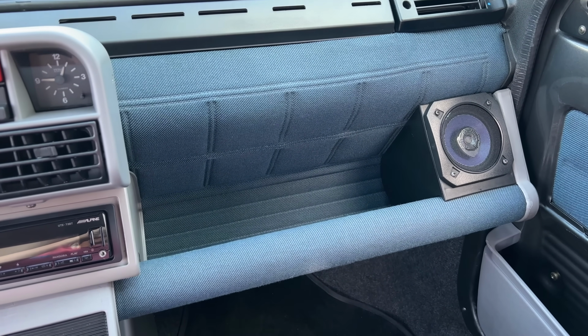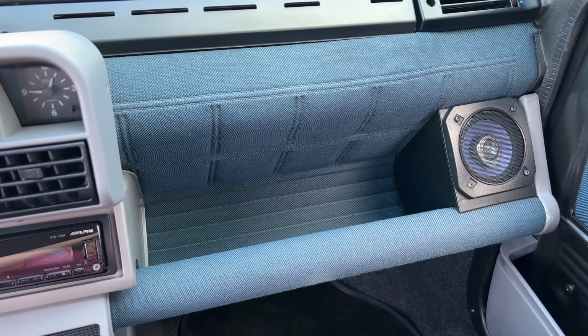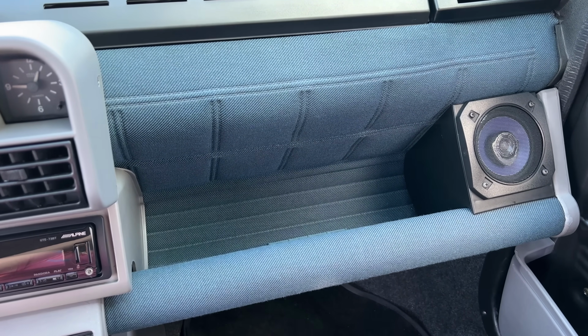There's nothing that locks or latches here. This is what you got, just a hole in the dashboard. Again, very basic in here. Probably my favorite interior component in this entire car is the ashtray.